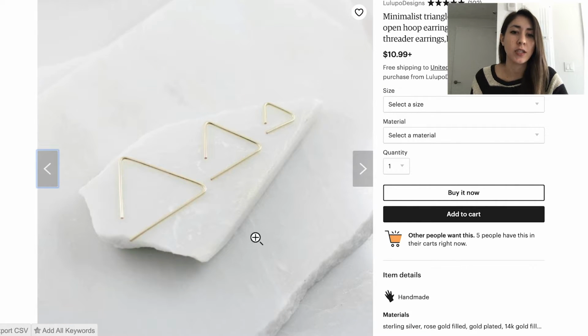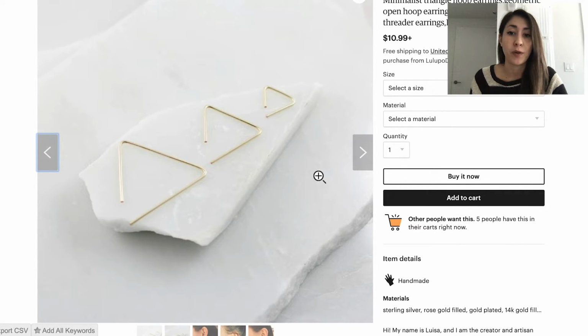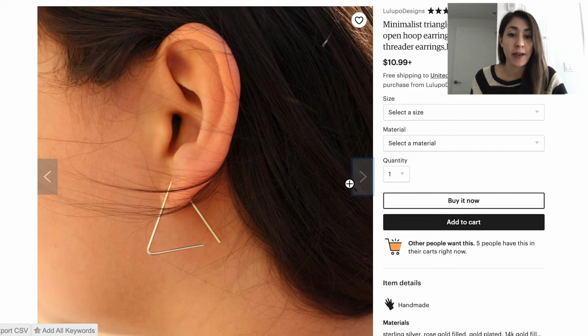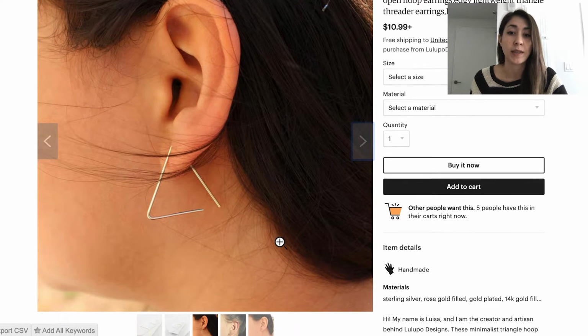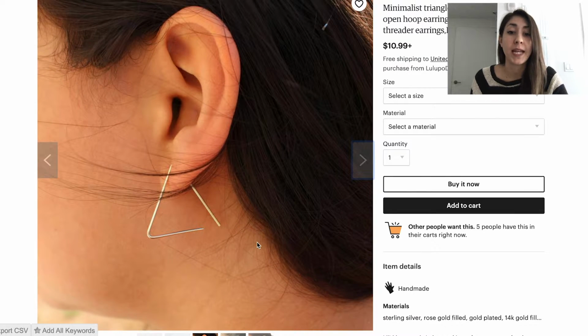It could actually be a little bit brighter. If you can brighten it up a tad without blowing out the background, I think that would help your photo pop a little bit more. And I absolutely love how you're using a model. I think it's super important when you're selling jewelry or clothing, anything of that sort, that people really want to see it on. So I think this is great that you have it.